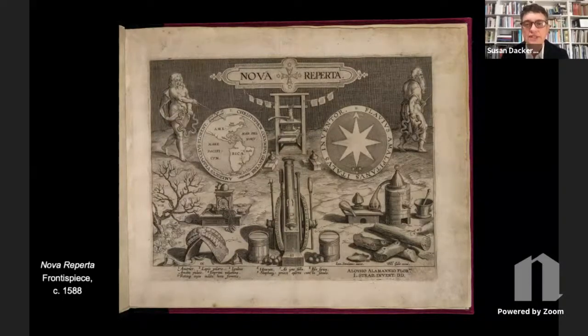So the print series that is the focus of the exhibition highlights new discoveries and inventions. And what you're looking at is essentially the title page and index of the first half of that series. And what I mean by that is that it essentially indexes the inventions that will be depicted on subsequent sheets. Primary to this image is the printing press, which you can see at the top center of the image under the cartouche that gives the series title, the Nova Reperta.